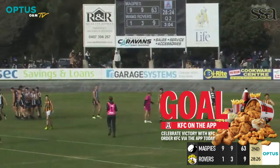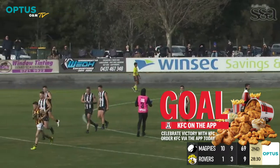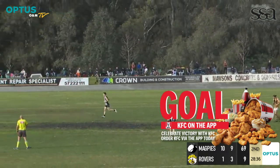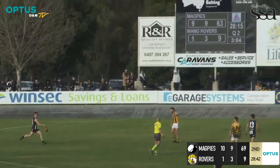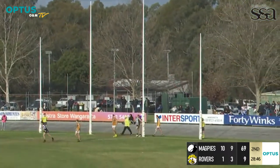The Wangaratta Magpies, they go to 10-9. The Rovers are 1-3, that's right. They lead by 10 goals at the moment. This is getting very ugly at the Norminns Oval. You're absolutely right, Panda, and what an absolutely dominant quarter this is as well, so they are completely dominating.